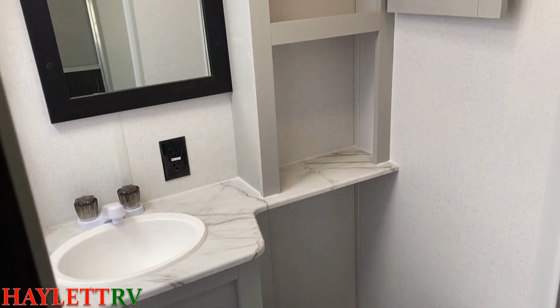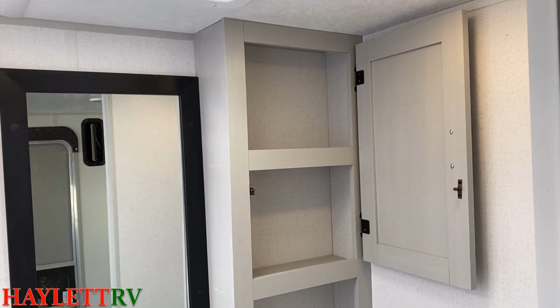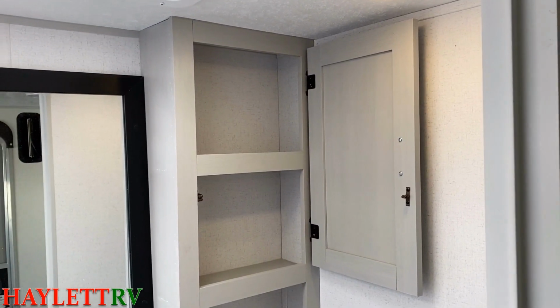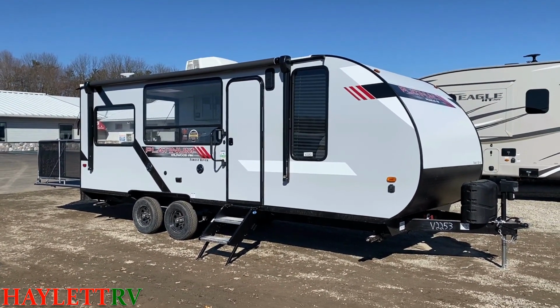I like how they didn't just glue the mirror on the face of a cabinet, because it would be bulky and in your face. They put it off to the side. It's a little different, it's unconventional, but for me, I don't know. Oops, the door's getting in the way. I think it works better this way. Is it just me? Am I just weird? Am I overthinking this?